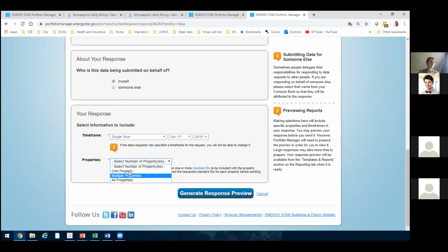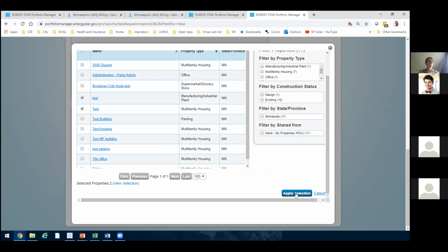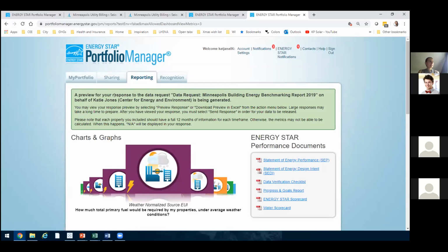So once you know which properties you need to benchmark, you can select that from the list. So I'm just going to select a couple. And I scroll down, I hit apply selection. For most of you, it'll be all properties. Now I'm going to generate a response preview. Basically it says that a preview of my response is being generated.